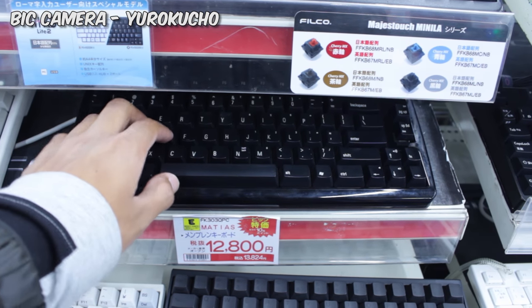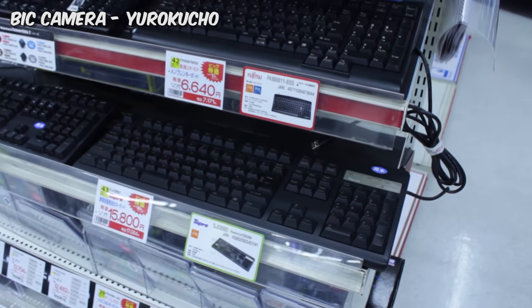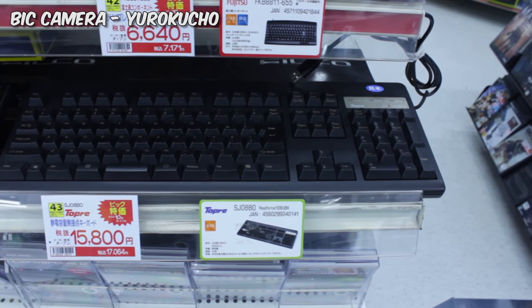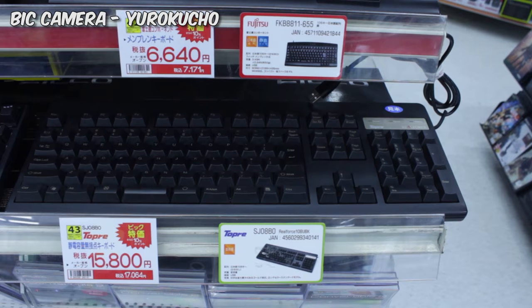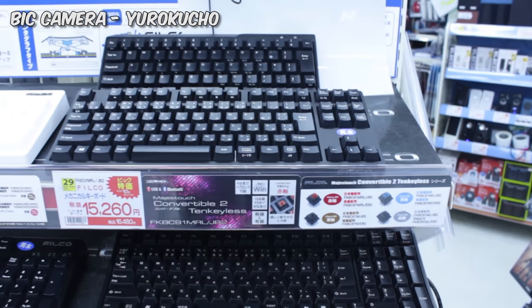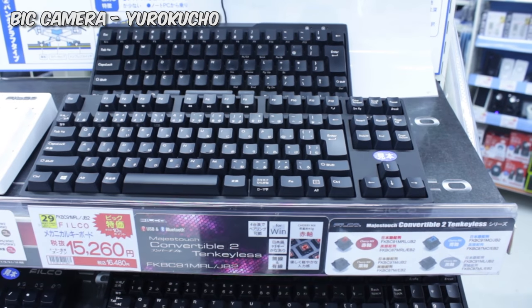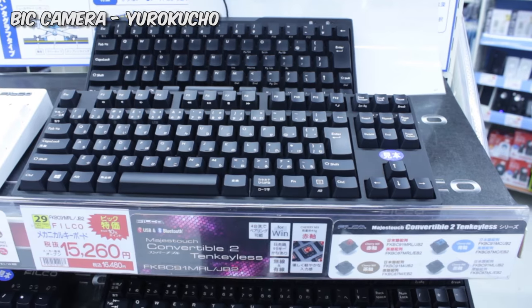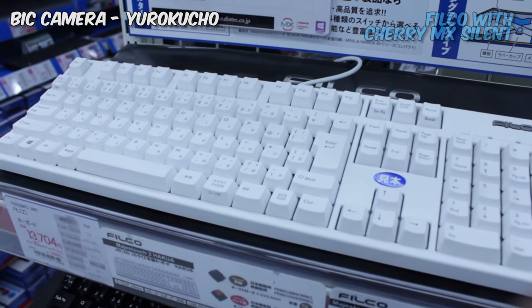The most prevalent brand there was Filco, I think. Each store had so much stock of these guys, but it's understandable since it's a Japanese company. But also Arcus, which I never really heard of before, is quite big there, offering 65%, tenkeyless and full size keyboards in all different switches, including the Cherry MX Silent Switch. Century was also another common one there.